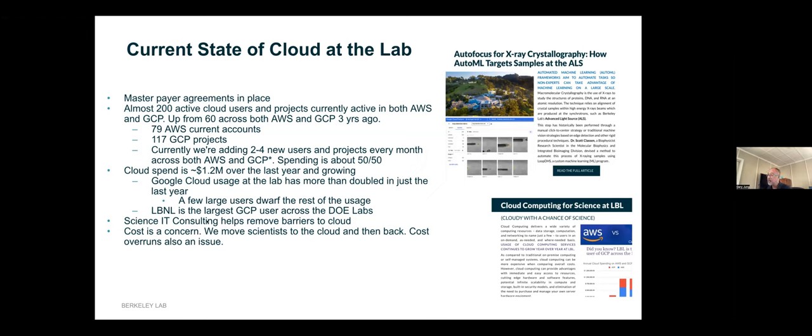One thing that we've done in the last couple of years, which has helped make this successful, is that we have our science IT consulting team, and we do more than just provision the cloud accounts. We will actually help people overcome the barriers to using the cloud. There's a myriad of technologies out there, and people don't know which ones to choose. They don't know which one's more cost effective. They don't know what tools are out there. And so our science IT team has been instrumental in helping some of these people get onto the cloud.